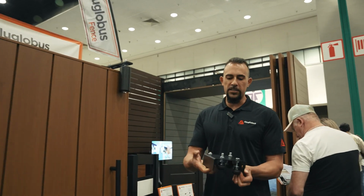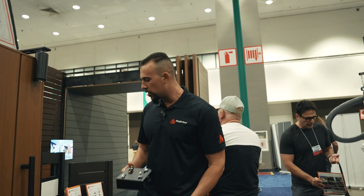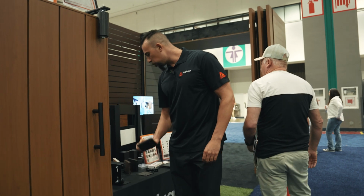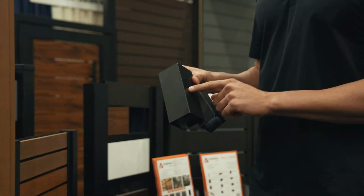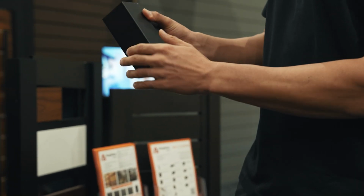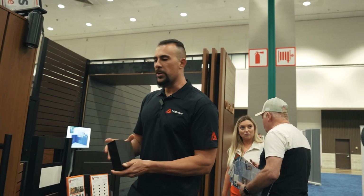Aluglobus, hardware kings. Look at this beautiful guide roller. You don't see the guide rollers. You do see the screws, but you don't see the rollers. Amazing. You got your base plates, different colors, raw aluminum. You can paint any color you want. Different kind of post extrusion, no screws whatsoever, different colors and different sizes for different projects.